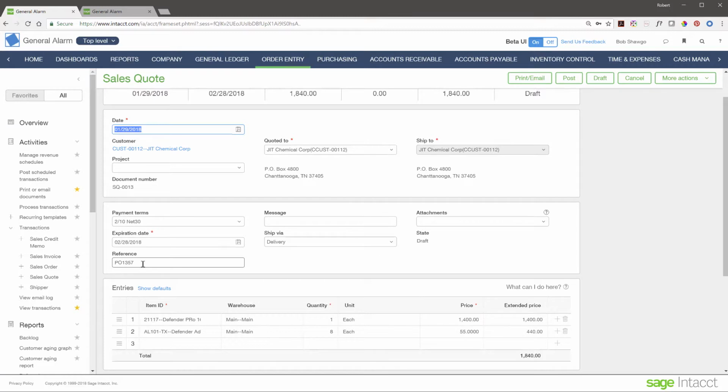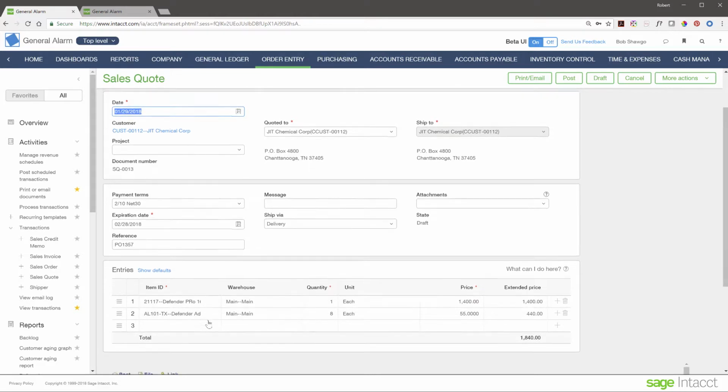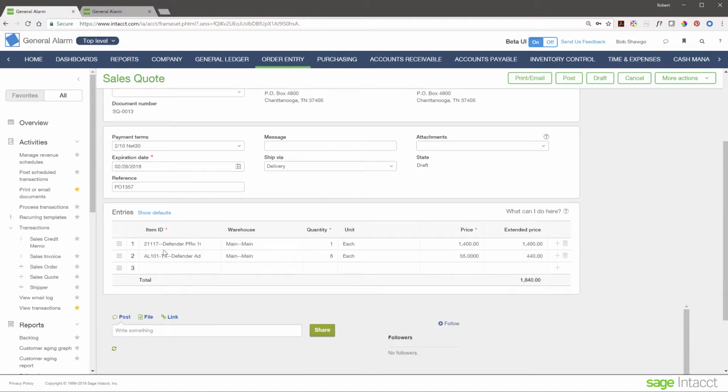I added a reference number, the customer's PO number that they were working off of. And I can go ahead and add attachments as well. If I had an image or a PDF of that purchase order, I could add that to the attachments, or I might want some other document that goes along with this sales quote. Down here, I have my line items. And right now I have two line items.